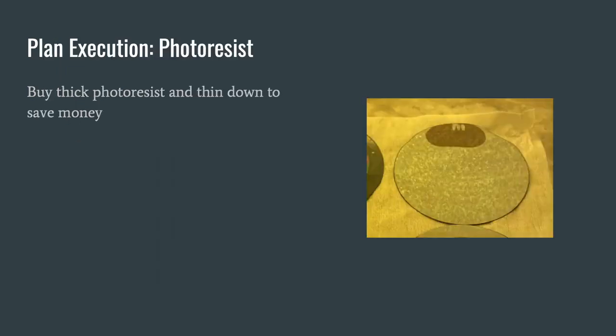The first activity is to buy photoresist. I chose a thicker formula and verified with the vendor a recipe to thin it down. It failed catastrophically since the unexposed regions dissolved. The sales guy gave me another recipe, but now the critical question is whether photoresist works at all when used normally.